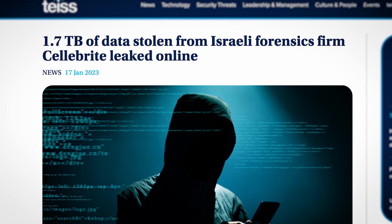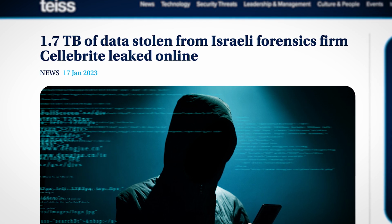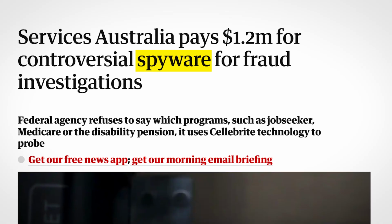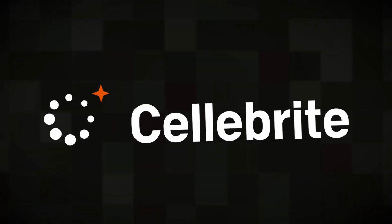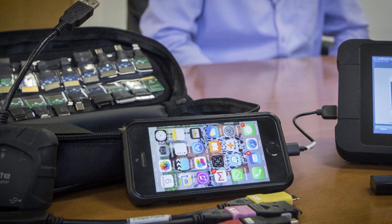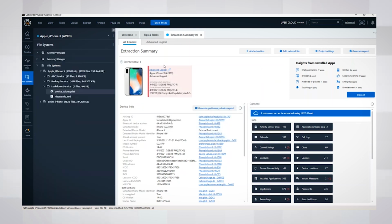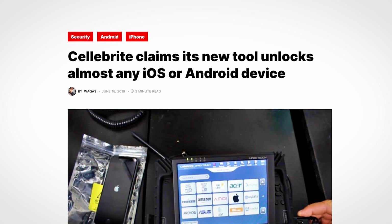Hacktivists have leaked 1.7 terabytes worth of tools made by the infamous Israeli company Cellebrite. Now, I've seen this company described as many things: a cyber weapons arms dealer, a spyware company, but in its most basic terms, Cellebrite sells tools that are used to extract data from mobile phones. After hooking up an iOS or Android phone to their software, you can extract things like call logs, text messages, and files.